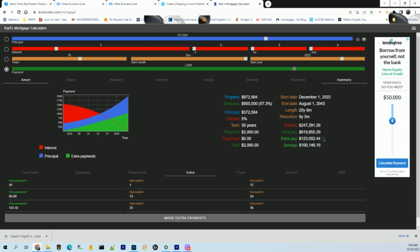And we paid an extra $123,000. That $123,000 cost, that investment we'll call it, ended up saving us $100,000. It was almost dollar for dollar, a little bit less. So what this shows you is if you're able to slowly ramp up your payments, and it's just a little bit more every time, this will actually help you if you're the kind of person that has a hard time setting up extra payment schedules.